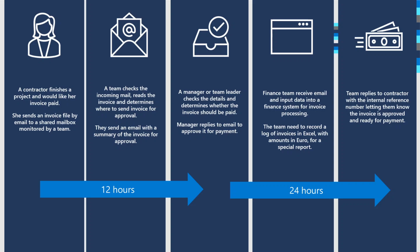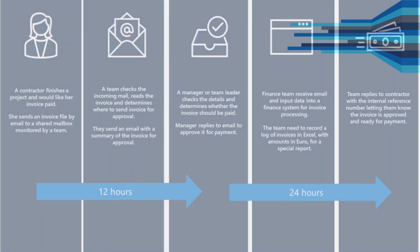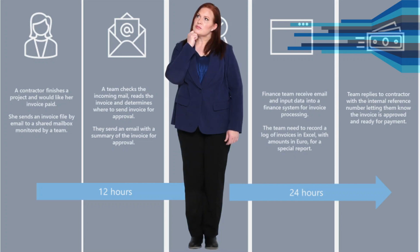Bringing this back to the unique human value question. Where is the unique human value in this business process? Where would it be? For me, the unique human value is right in the middle. It is the manager's value judgment, the human judgment of whether the contractor's work is up to scratch and whether it meets the agreement that is made between the manager and the contractor.